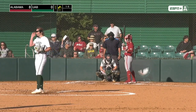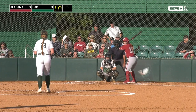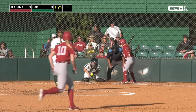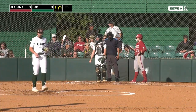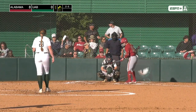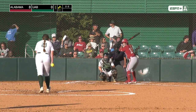A.J. Kramer was supposed to get originally the opening home start of the season for UAB, but Olivia Vollback did so earlier today against Bradley. A hitter's count for Alabama's first baseman in Broadfoot, as she's already gotten on the board as far as a run scored and also an RBI.